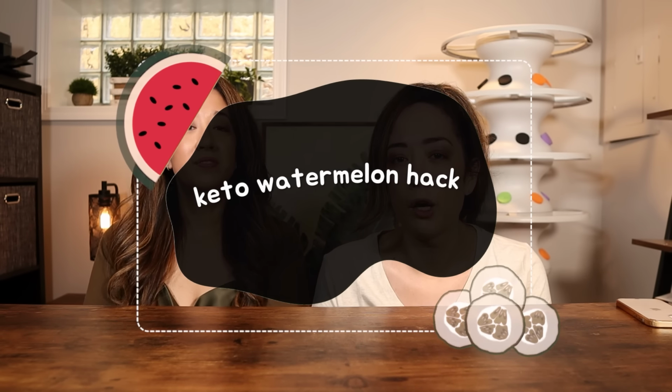So a couple of years ago, Sarah and I actually came across a TikTok hack where you can replicate the taste of a watermelon for way less carbs. Like 0 carbs. Well, actually, I think that 1 cup of cucumber is about 2 net carbs. So what is this hack? I actually have had this several times since then. It's so good. It's cucumber and your sweetener of choice.